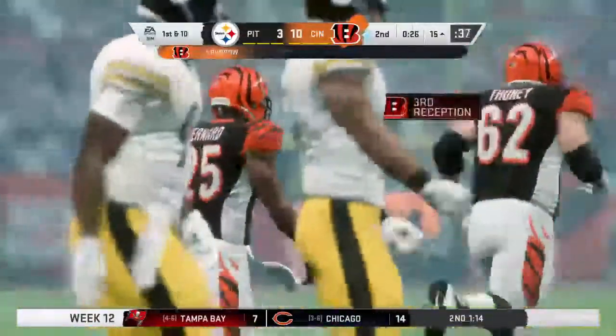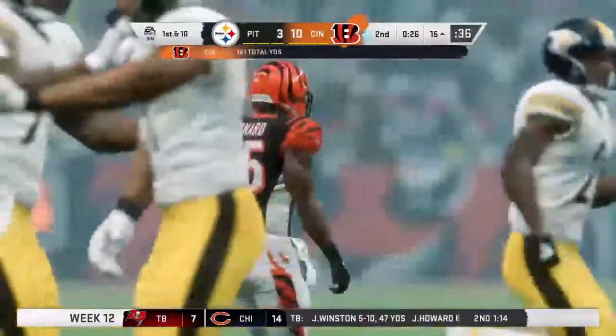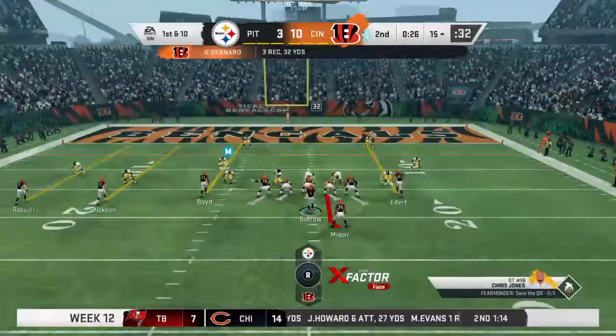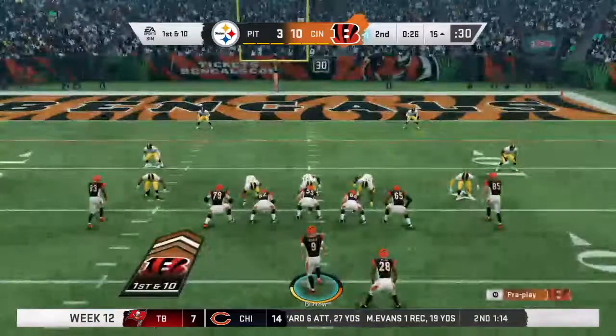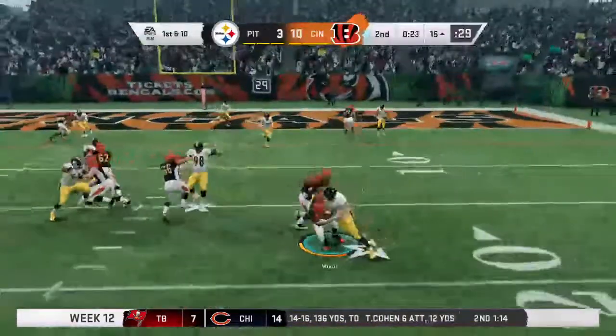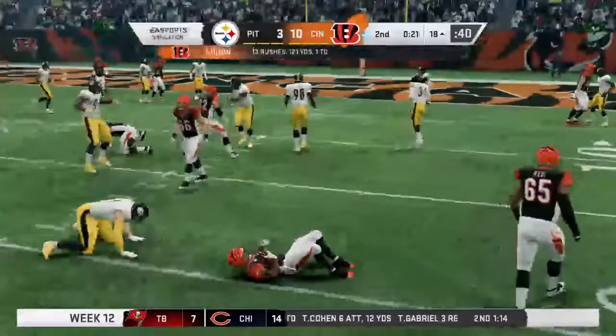Move the chains. When you run a screen pass really well, you got to like the look of it because so many parts come together to make it work well. The offensive linemen, where they're faking people out, the back slipping out there, catching the football, then all of them going together as one unit downfield.